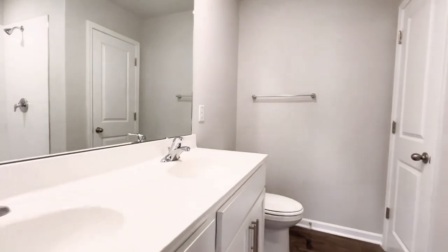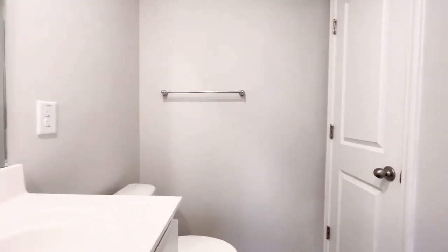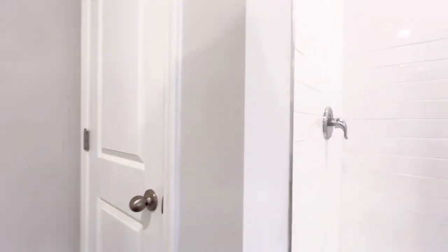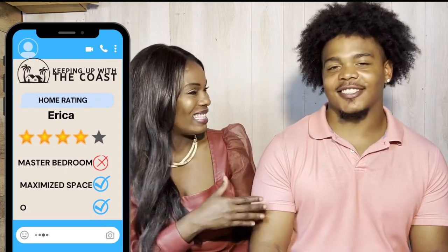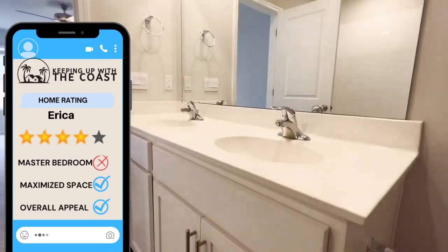I'm gonna give it a 4 as well. Now I'll give it a 4 because I was kind of disappointed in the master not having that grand appeal when you first come in, but I also kind of love what Christian said. Like I could just see us having a romantic getaway in the master, and then him getting up to get his midnight snacks right there with the kitchen and everything being accessible.